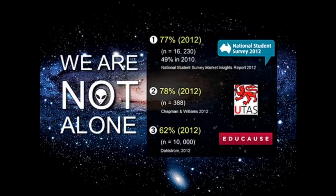And just to ram home the point, we aren't alone here. If you look at some of the data that's been published, you see very similar results across Australia and the world. This is just smartphone use at university. The first report is the National Student Survey from last year, so lots and lots of students surveyed across Australia, 77%.